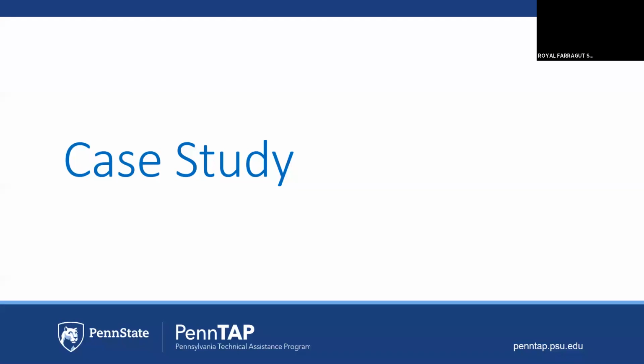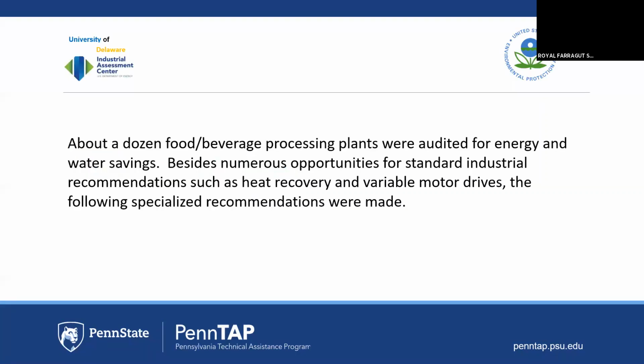So now we're going to go over a case study that was provided by Keith Goosen, who's with the University of Delaware. He has done work with about a dozen food processors in the past year, and he wanted to share some of the notable work he's found. It's kind of like the common opportunities he's been finding within this work. So these are his slides. He's unfortunately teaching a class at the moment, so he asked me to go through them to help out, so he didn't have to cancel class.